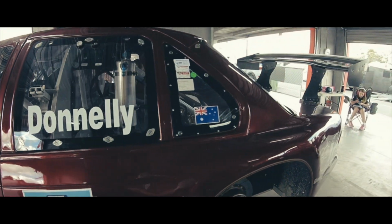We've made some fairly significant changes to the car since we've last raced it. We've added an ECU to it now to control the spark. So we've got little nice things like shift cut, traction control. So looking forward to using that here.